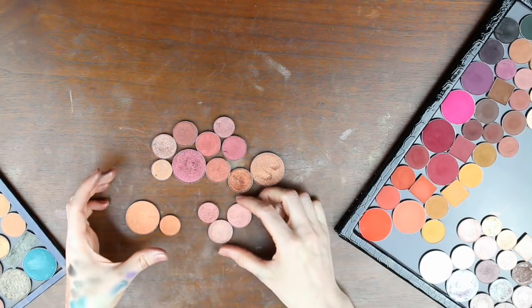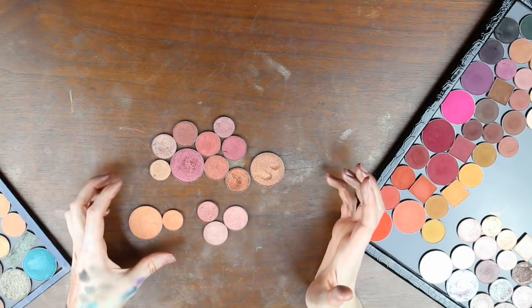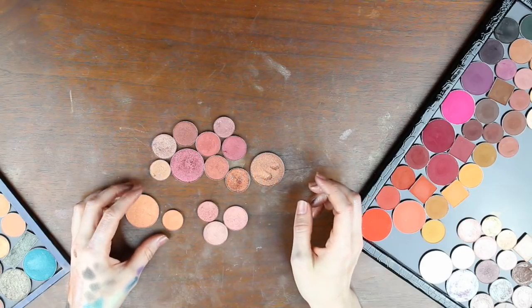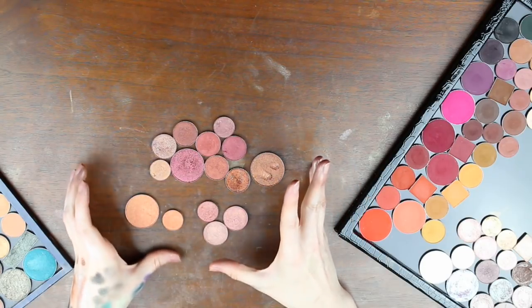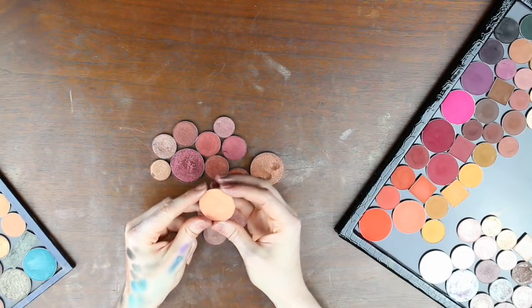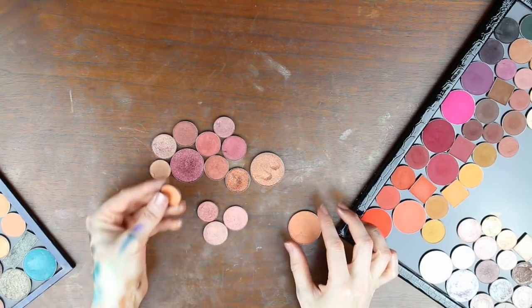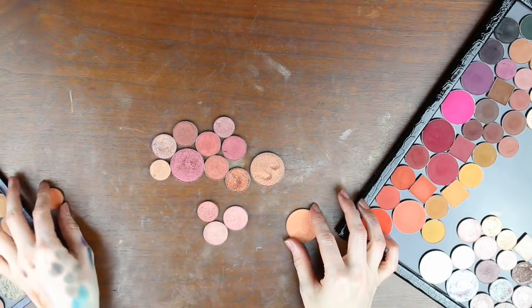So I don't reach for really pink shiny eyeshadows that frequently. It's just not something I really love. Peachy pink, shiny pink. This one from the Juvia's Place palettes really impresses me. It's really duochrome and gorgeous. So I want to keep that, and I'm going to let go of this similar ColourPop one.